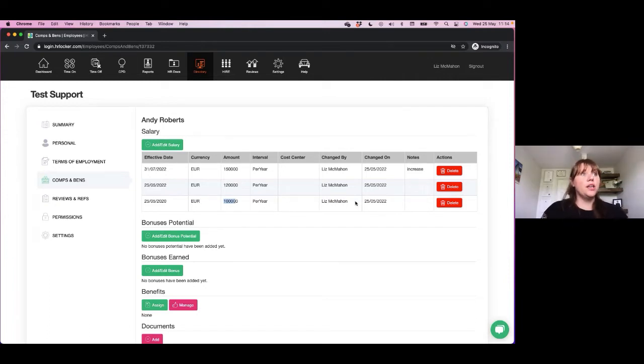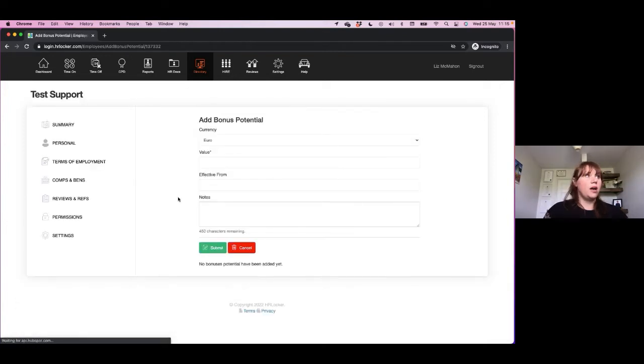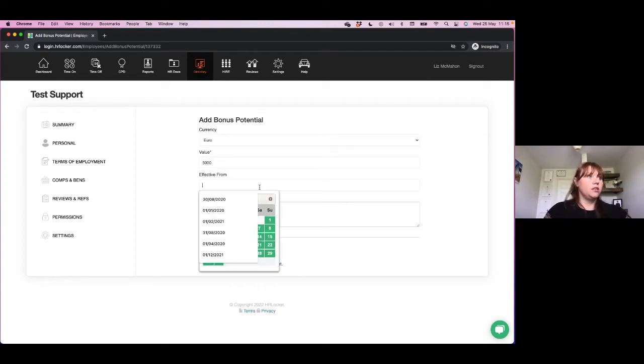There's always a log here, so I'm logged in as Liz McMahon here. Whoever enters changes to the salary, there's always a log here as well. So just to make note, the difference between the bonus potential and the bonus earned. In somebody's contract, they may have their bonus potential, so maybe they have the potential to earn, let's say, 5,000 euros.